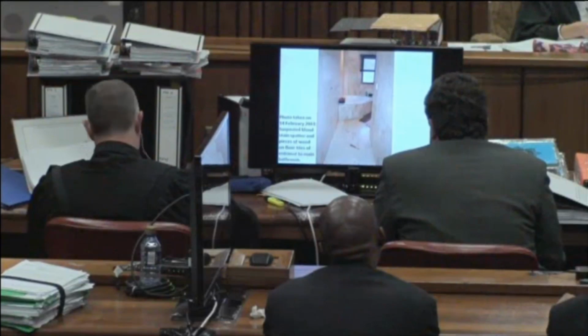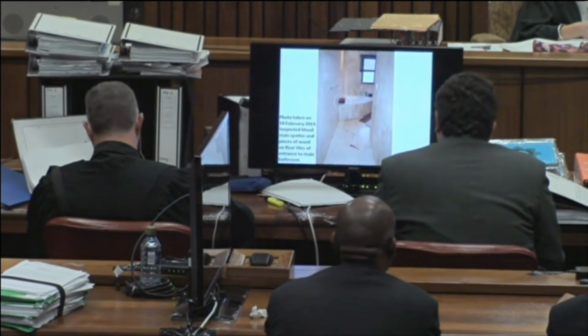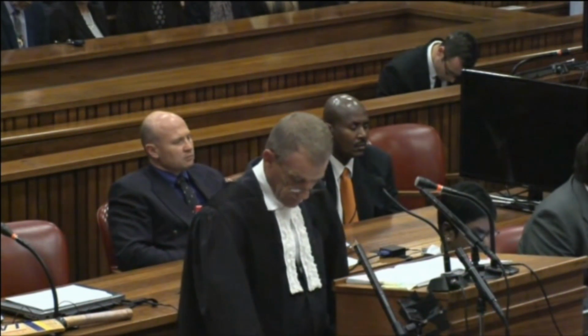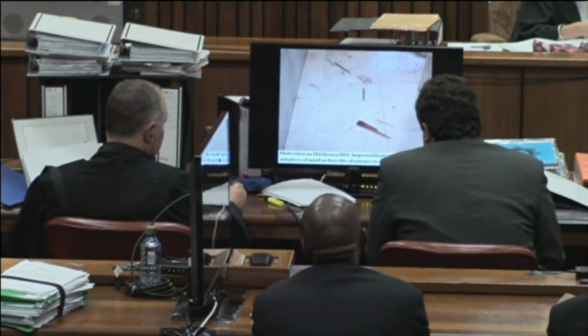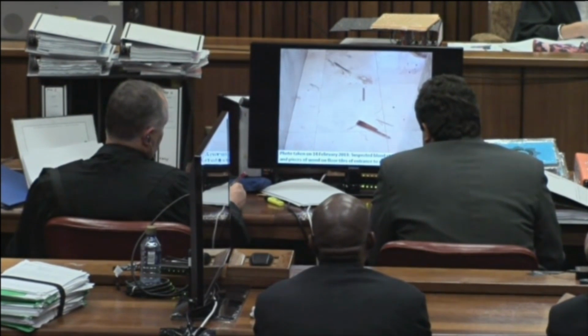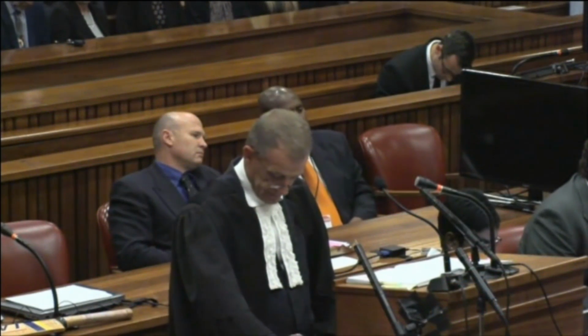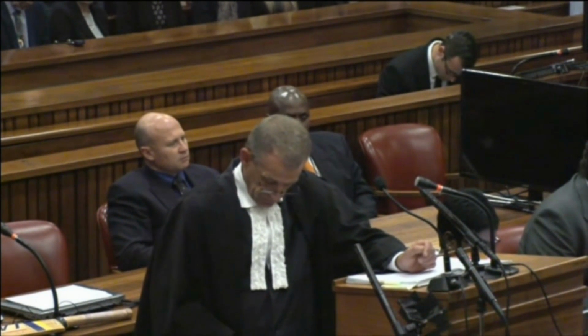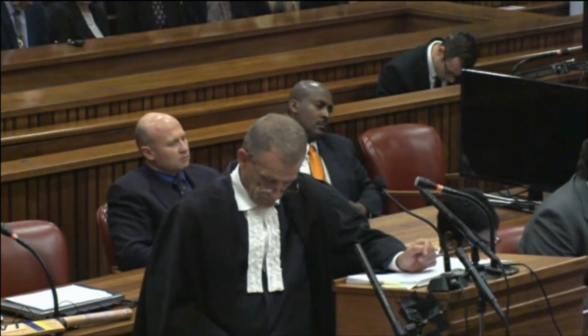Now, that red bag there, did you see that the day of the incident? The bag on the bath there? It was there. Yes, it was there. As well as the splinters of wood on the floor? Pieces of wood were also there. 87 is a close-up of the pieces of wood one can see on photograph 86, am I correct? That is correct. Those are the first pieces when you come into the bathroom.